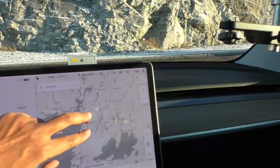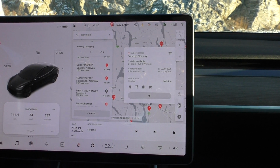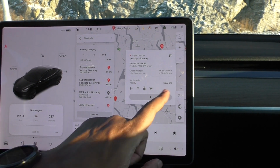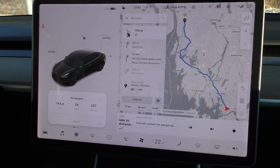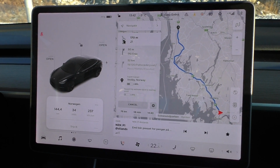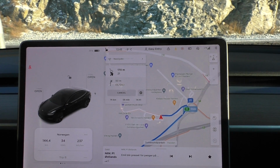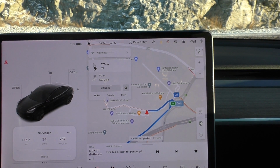So this is Halden. What we're gonna do is we're gonna go to a supercharger. Yeah, so let's go to Vetsby, because the other one is just 20 or 30 kilometers away, so I will arrive with high state of charge. But this one is 60 kilometers, so let's see. Yes, I will arrive with 45%. Yeah, so at least I will get, I don't know, close to 80 or something. Yeah, maybe even more than that, because this is the long range version. So yeah, more than 100. Yeah, so let's get going.